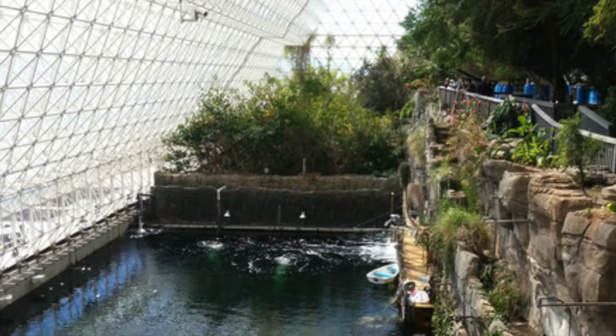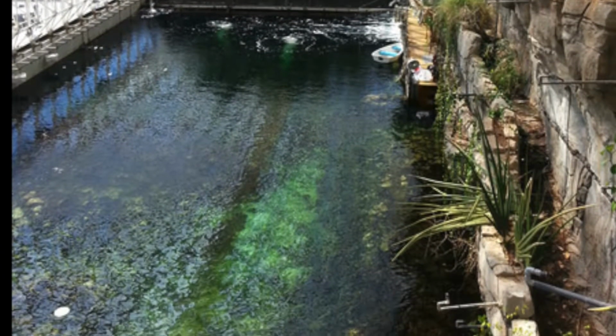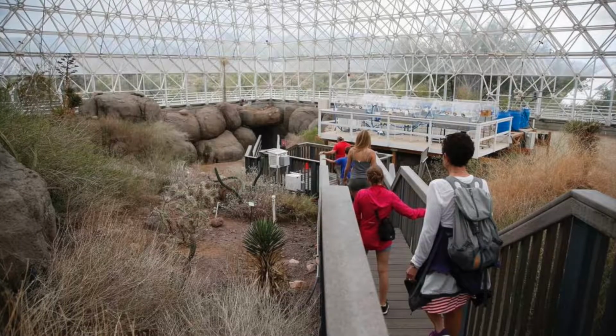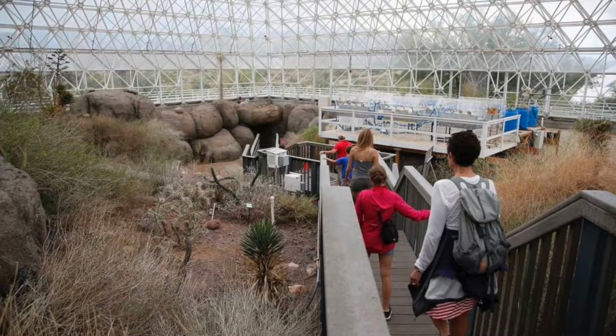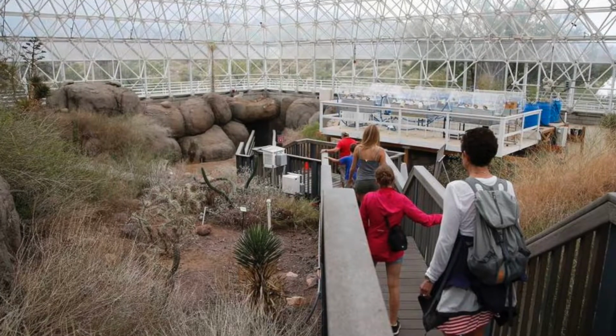It contains 5 different biological communities: an ocean with a coral reef, mangrove wetlands, tropical rainforests, savanna grasslands, and a fog desert. All of these biomes come together to make up a replica of the Earth's ecosystems.